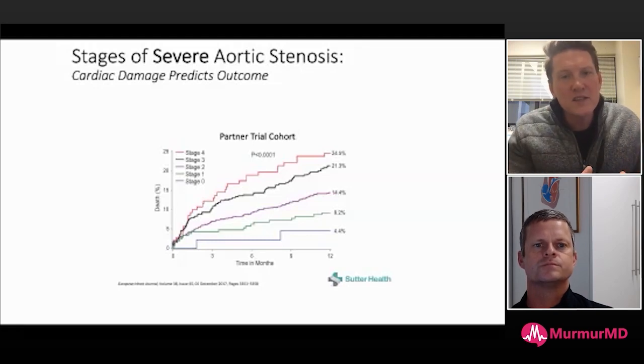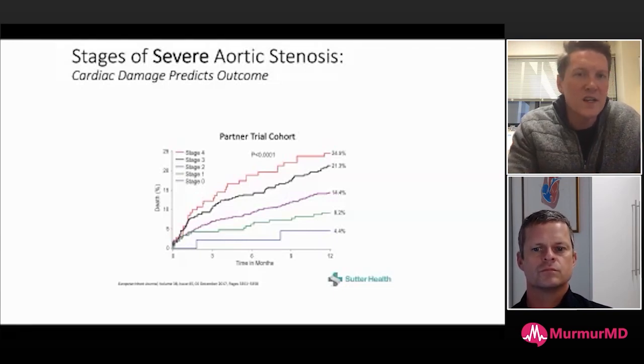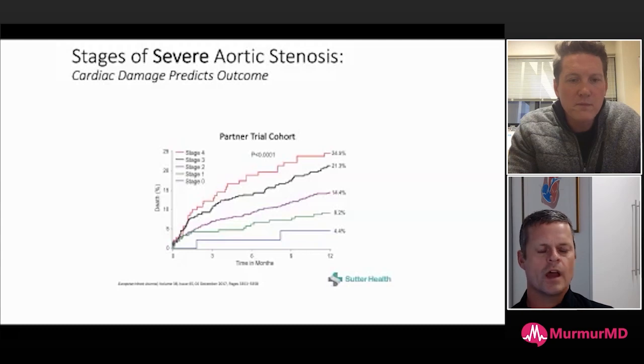And it's a very simple message. Valvular heart disease is cancer. Refer early so that your patients have a better outcome. And I think that really resonates with these docs. Yeah, no, I totally agree.